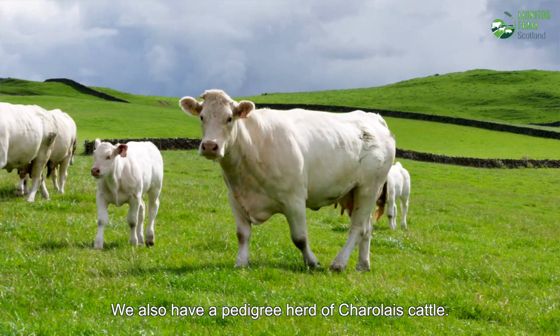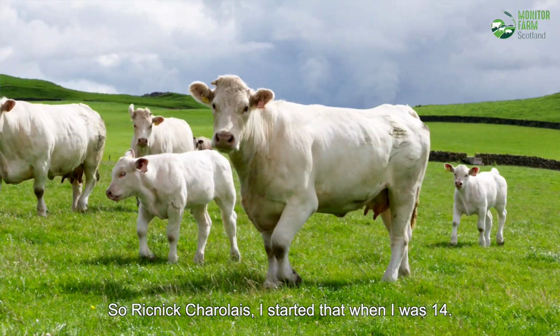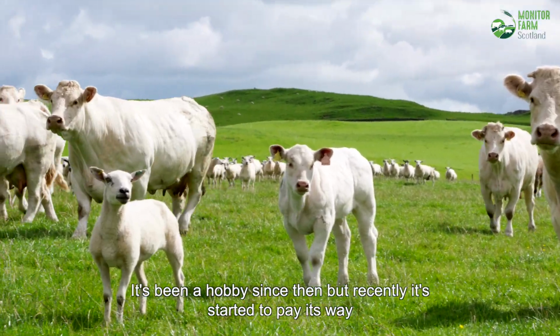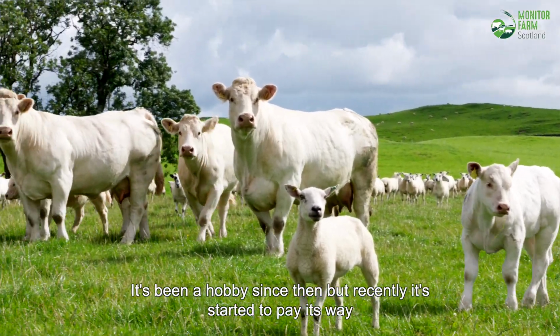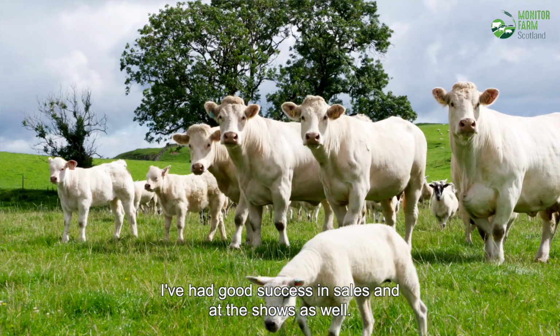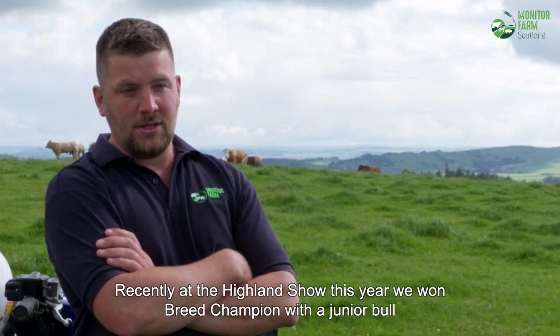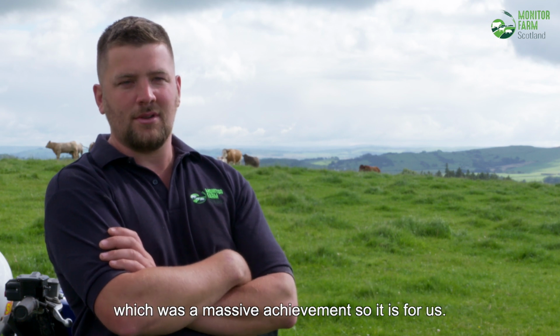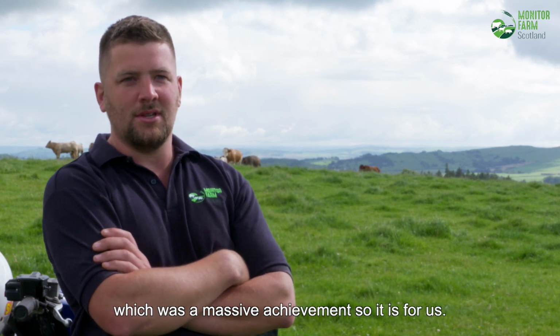We also have a pedigree herd of Charolais cattle. So Ricknick Charolais, I started that when I was 14. It's been a hobby since then, but recently I've started to pay its way. I've had good success in sales and at the shows as well. Recently at the Highland Show this year we won breed champion with a junior bull, which was a massive achievement, so it is for us.